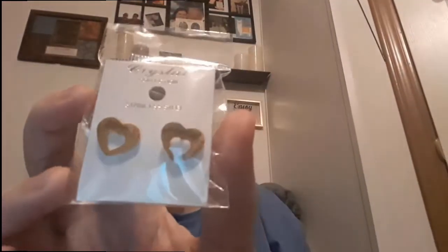Okay. Now to the jewelry. We got these cute little heart earrings because Valentine's is coming up. And then we got these little cute earrings, and if you can see, there we go, it says love. And we got this heart bracelet. That's the red. And we got that same bracelet in blue. And then we got that same bracelet in the sky blue.